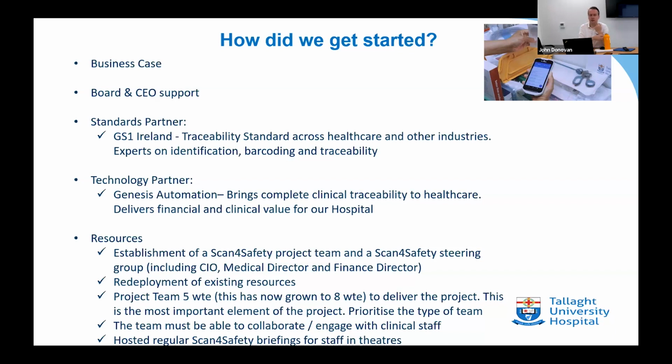Then in the rollout, we would always host regular sessions with our nursing colleagues. For example, in theatre on a Thursday morning at 8 o'clock, that's the session where all the theatre nurses are brought together. So we were invited along many Thursday mornings to explain what we were doing, and that happened pre and post rollout. So again, there's many facets to Scan4Safety, but for us in Tallaght, the dynamic, the engagement and the communication between the Scan4Safety team and nursing was one of the most important.